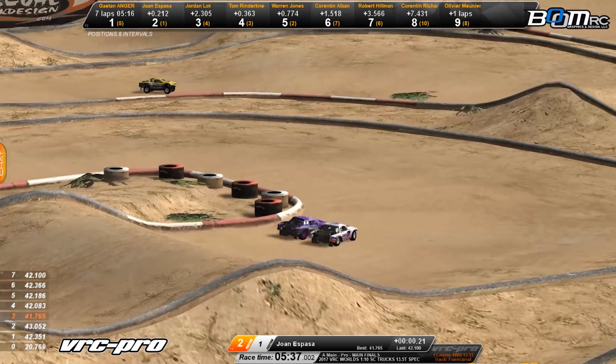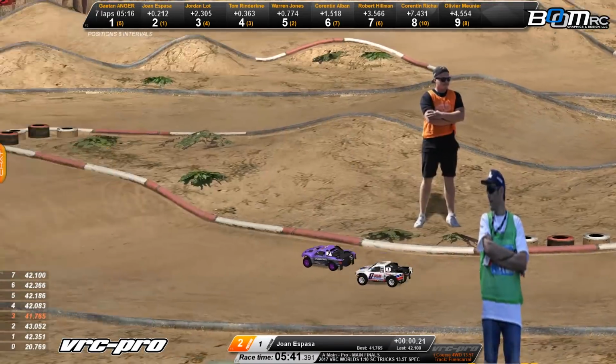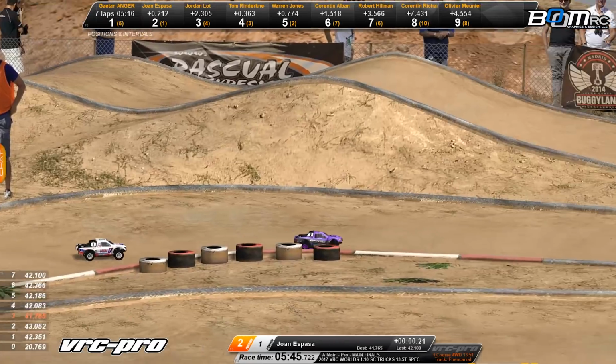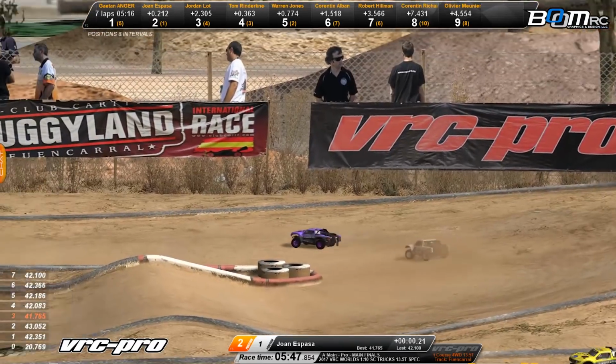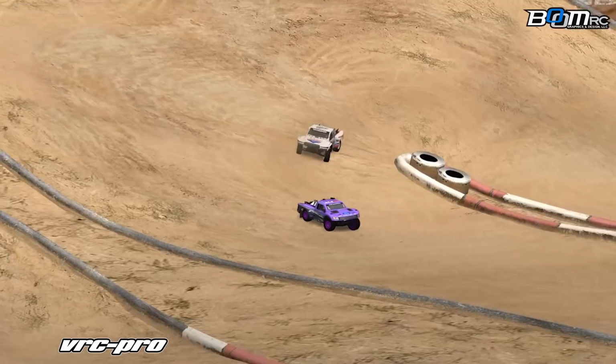Through the double section they go. Espasa's got him set up to the inside. Anger goes a bit wide. Espasa now back to the front. Your top qualifier leading the way here in this one once again. Up and over the double they go through the chicane on the backside. Anger drops back to second now. Espasa trying to put a couple car lengths between Anger.